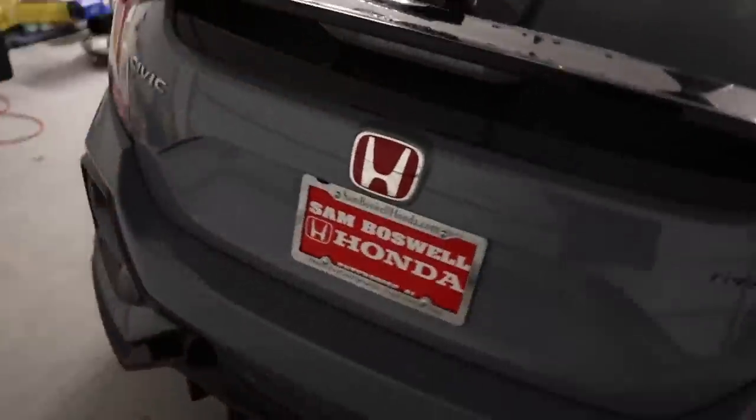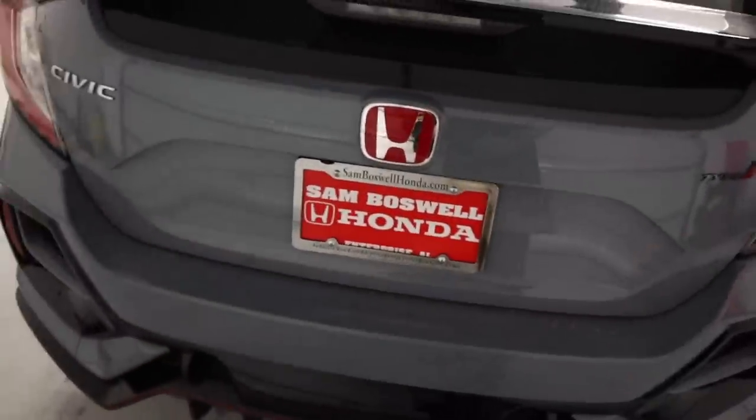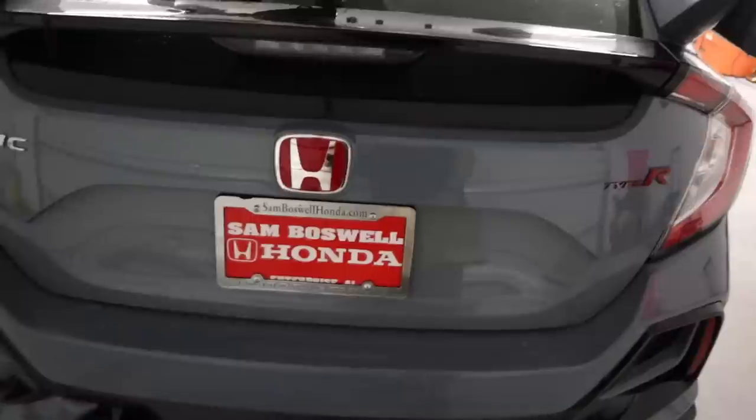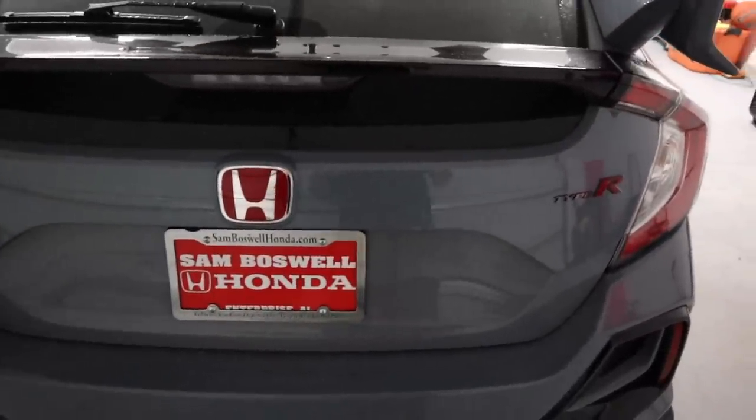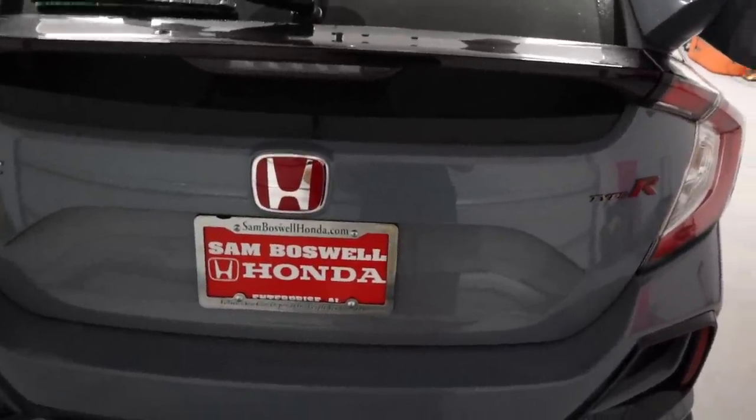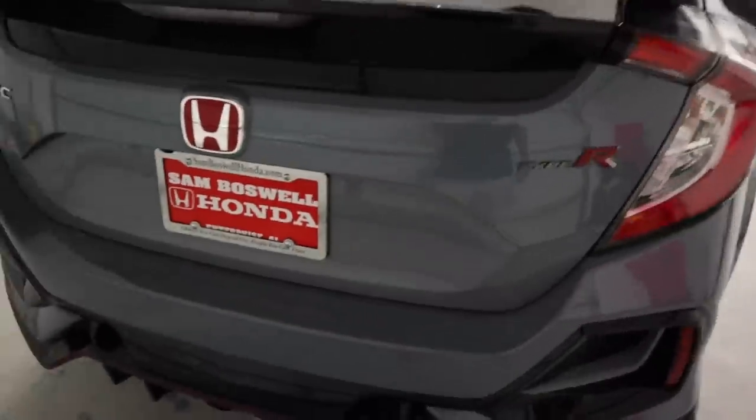Yeah, got all weather floor mats, got other floor mats that came with the car. And once again, big shout out to Logan at Sam Boswell Honda. Thank you so much for hooking me up with this car. I truly got this car at MSRP. And if you want the same treatment as I got, make sure you contact Sam Boswell Honda. They're out of Enterprise, Alabama.